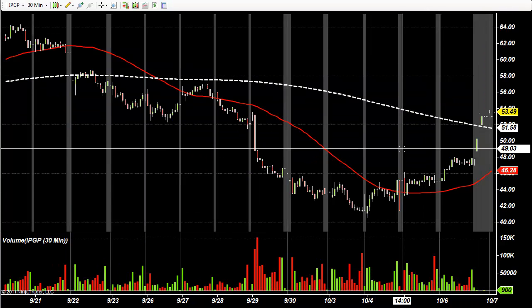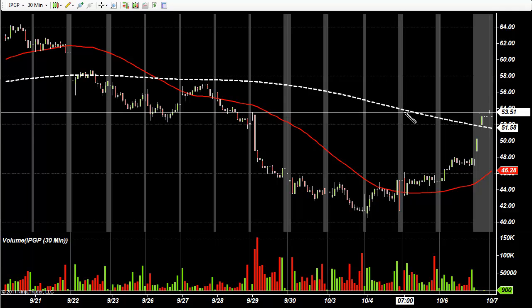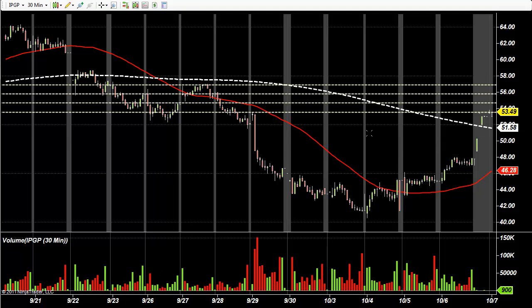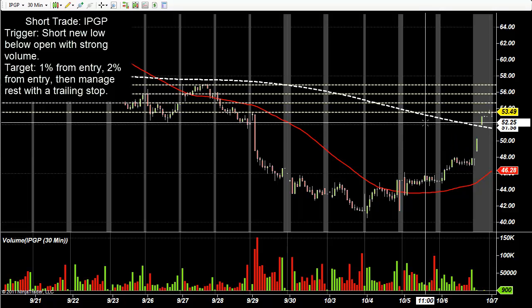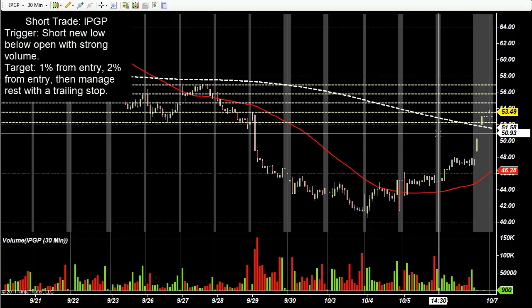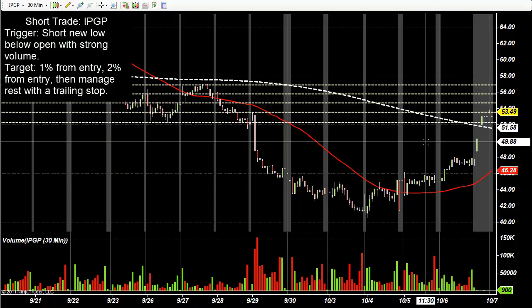Next we have IPGP. Last is at 53.50, gapping up this morning too, right in this area. Coming into quite a bit of resistance all in these areas. So I'm looking to take this short off the open on a new low. Going to have some support at about 52.25. Watch for a break below that. I don't necessarily have to wait for it to break that to enter. I'll enter it on the open when it makes a new low the day off of the open.